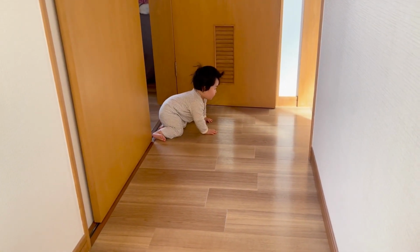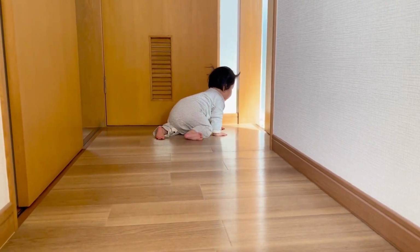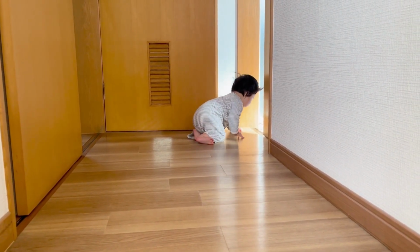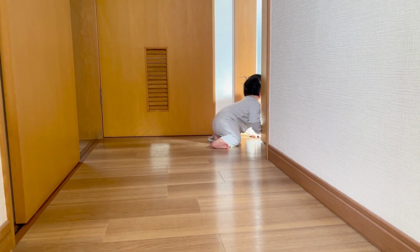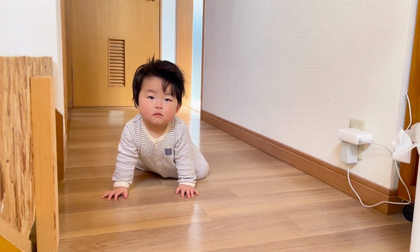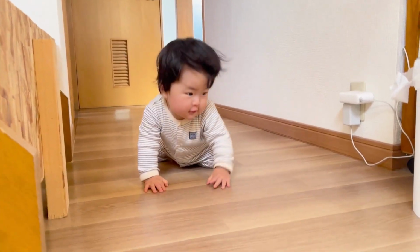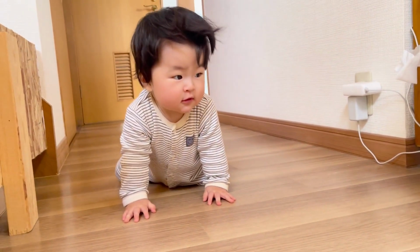Hello, baby. Good morning. While I was still getting ready, Ringo suddenly crawled out of the bedroom on her own. She had never done that before. I think she just saw the door open and decided to come out. She seems a little extra active that morning.